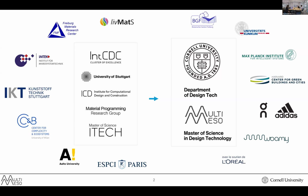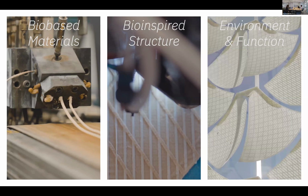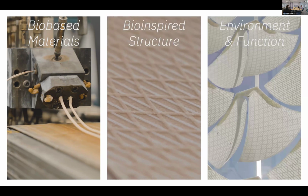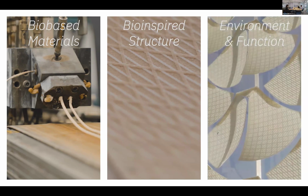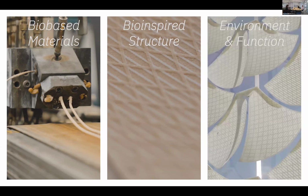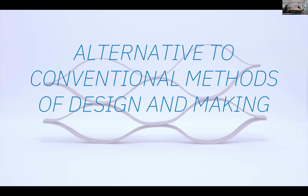I also want to emphasize that a lot of my work is very interdisciplinary. I'll talk about that through my work, but the research that I do is really about integrating different disciplines: how to work with bio-based materials, turn materials that are usually considered as having disadvantageous properties into advantages, for example, woodworking. Also, how to mimic the structural layering of a lot of natural structures, using emerging technologies, and how to design our projects and buildings in response to the environment for better functionality. And that's all with the goal of presenting an alternative to conventional methods of design and making.